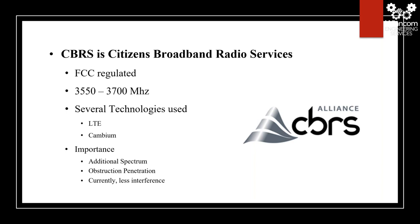So CBRS is important because it opens additional spectrum for general use. This spectrum was reserved for federal use. The FCC realized the spectrum was only being used in certain areas, so they opened it up for basically the entire nation. This frequency spectrum is great for full edge penetration and currently has a lot less interference than 5.8. CBRS could be used in mobility, fixed wireless, RTLS, IoT, and many other uses. There are other technologies too, and even more will come up in the future as this band matures.